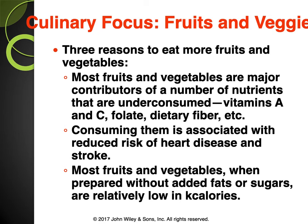Most fruits and vegetables are major contributors of a number of nutrients that are underconsumed, such as vitamins A and C, folate, and dietary fiber, etc. Consuming them is associated with reduced risk of heart disease and stroke, and most fruits and vegetables, when prepared without added fats or sugars, are relatively low in calories.